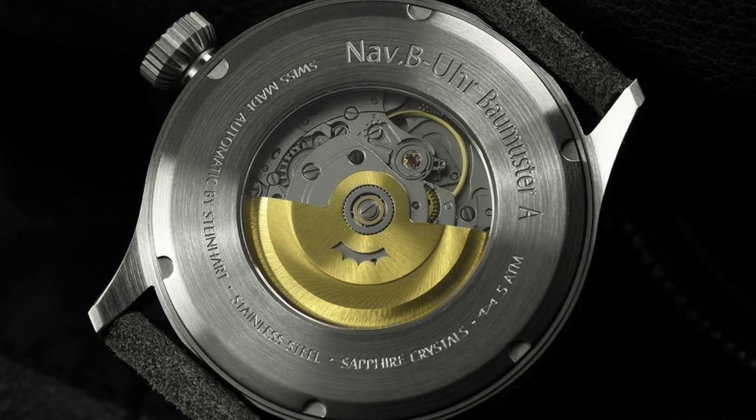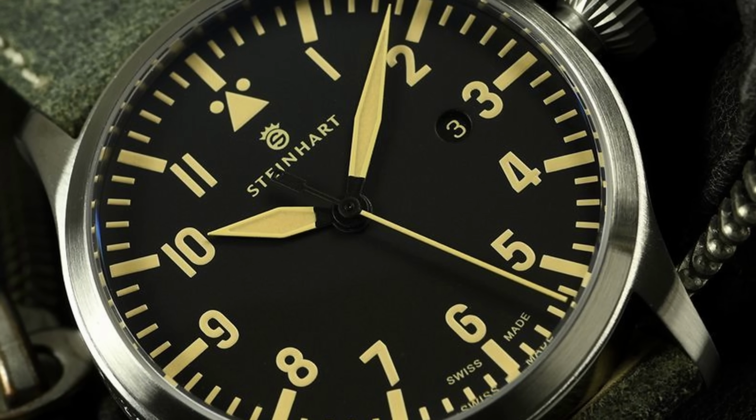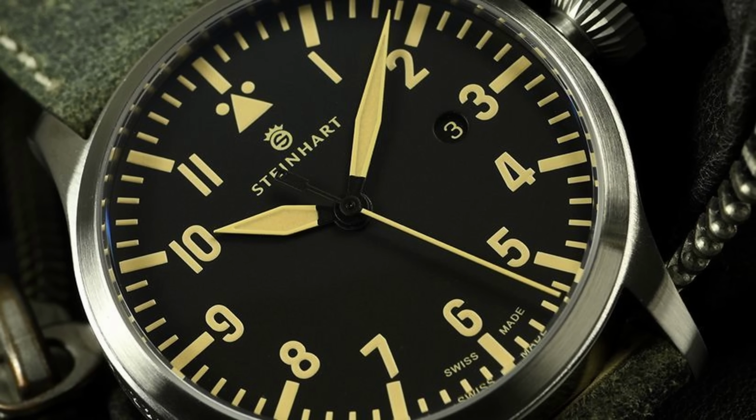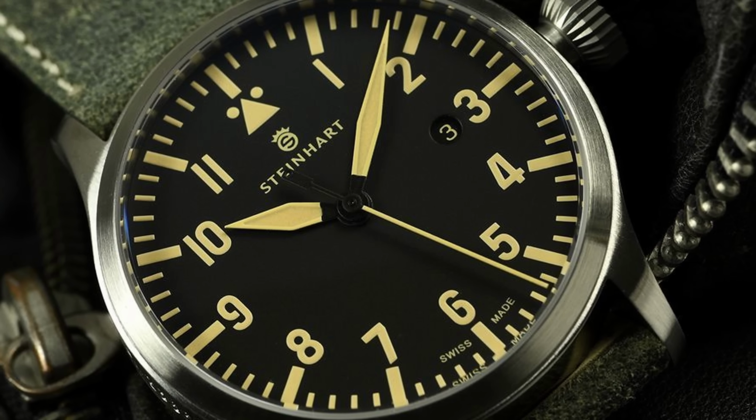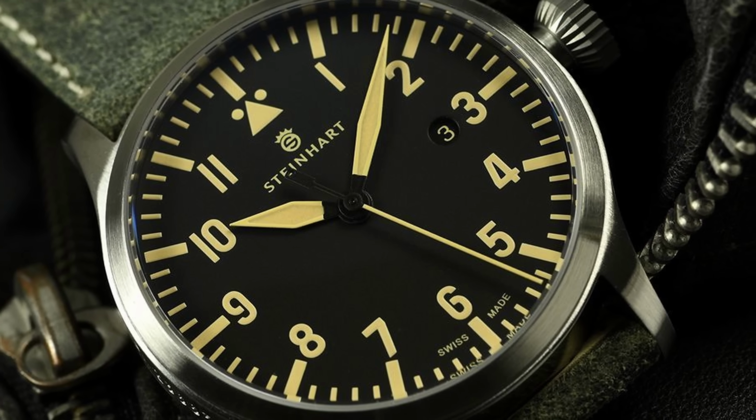If you were looking to do a quick switcheroo on Lewis Hamilton's wrist, you could slap this Steinhardt on and take one of his IWCs and he'd never know. He's got 2 more on there anyway, so we probably wouldn't notice the weight.